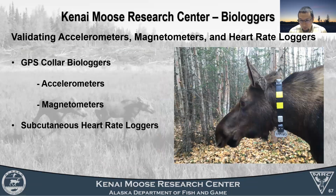Some other stuff that we've been working on is validating biologgers. So any of you that wear a Fitbit, that's a biologger. It's any type of miniature device that records acceleration or heart rate or magnetometer. In these moose, almost all GPS collars now come with some form of an accelerometer in them. We also put magnetometers. A magnetometer tells you which direction the animal is going. And in some of our animals, we were able to put subcutaneous heart rate loggers in so we could get heart rate over the entire year.